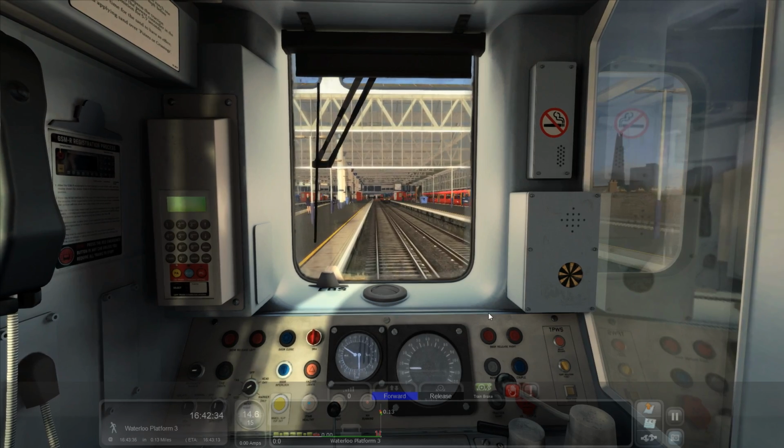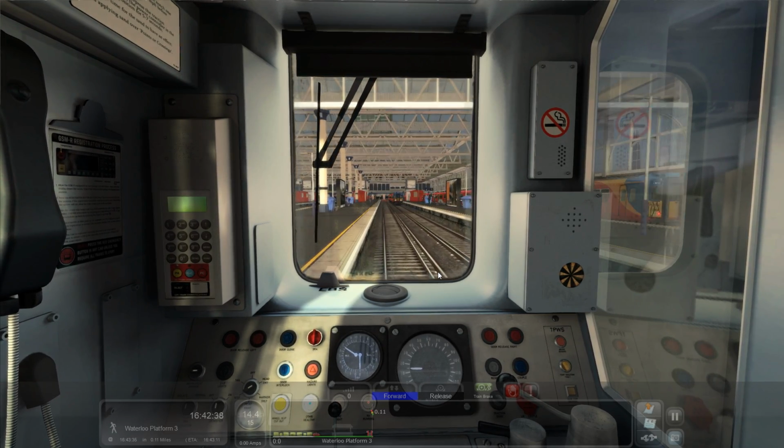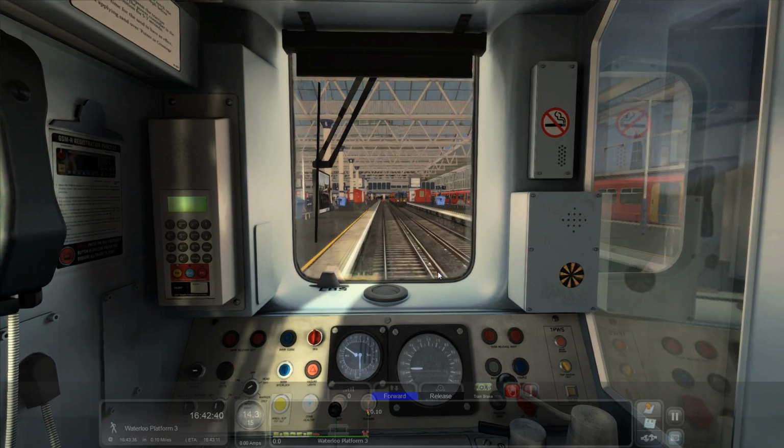There we go. Do you believe these platforms here were getting renovated to be extended to do like 12 car, I think, or even 10 car? I'm not too sure.